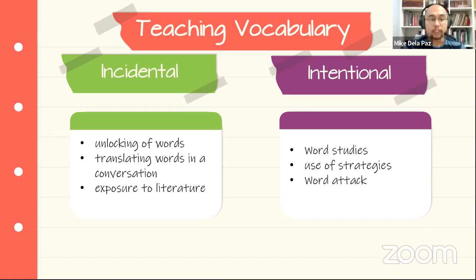It's important to read stories to children. It's important to expose them to rhymes, to riddles, to songs, even in high school and even in grade school. They are exposed to literature, and this is still incidental. In fact, in terms of language development, because a lot of our children or a lot of our students, I'm talking about those who have the privilege to have a computer or an internet at home, kahit Mobile Legends yan, that you can still consider it as part of exposure to literature.